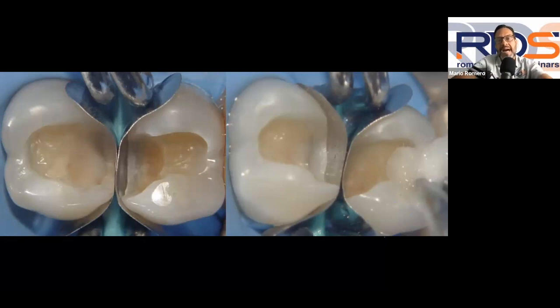Now, the 3D matrix system by Garrison, I'm going to talk about this in a future case review so that I can go through this system, because it really has made a huge impact in the way that I do class two restorations today. Because the design of this 3D is almost perfect. But I say almost perfect because it's good for, I would say, 95% of cases. But I still have at least 5% of cases where I need to go back to this old version.